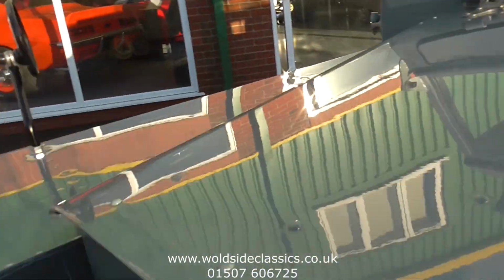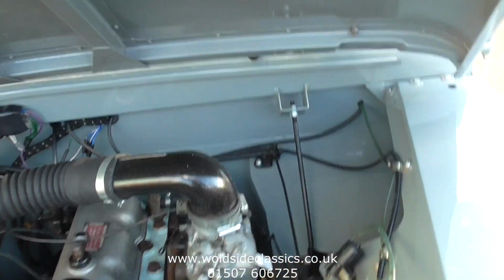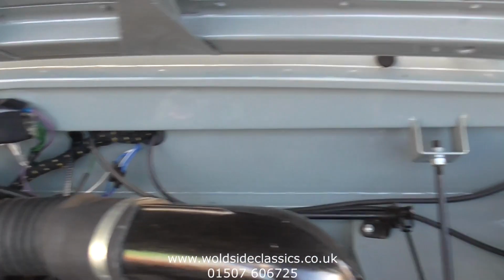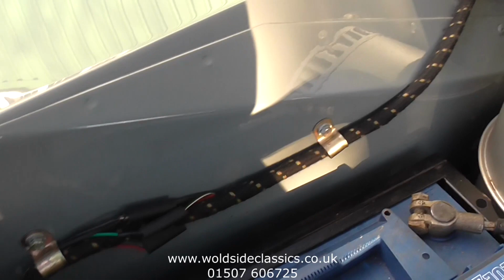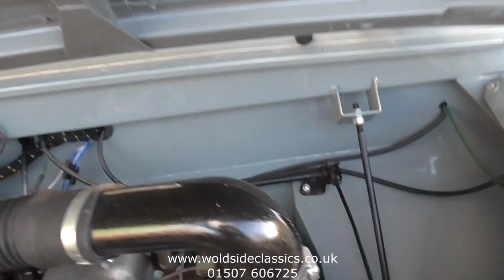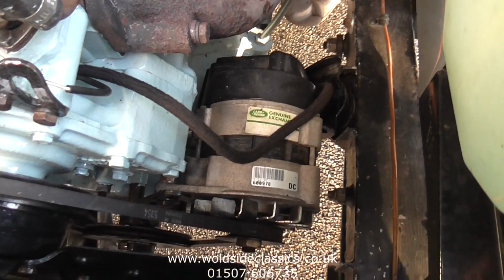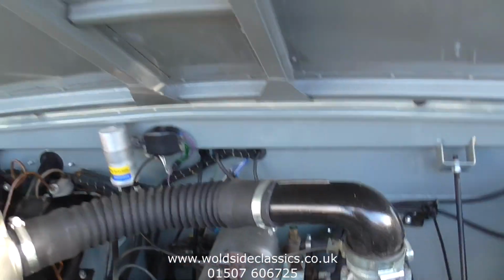Under the bonnet, the detail is as good as on the outside. The lovely gleaming paintwork onto the bulkhead and the inner wings. All the wiring renewed. The engine finished in this original duck egg blue. It has had a new carburettor. Modifications form of an alternator, the Land Rover one you see there, and also an iTorque starter motor for everyday use.